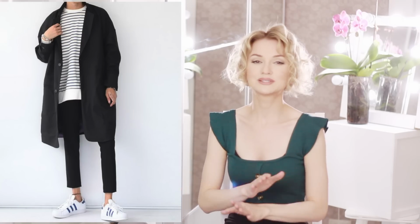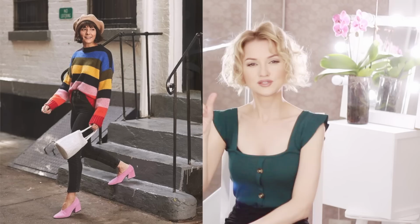Tomboy style looks amazing. Tailored, color blocks, irregular shapes, mishmash. They can mix whatever they want. This is like sex, drugs, and rock and roll style. They can mix loads of unmatched things, for example, a huge oversized sweater and small pants.